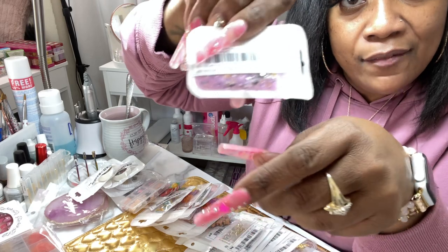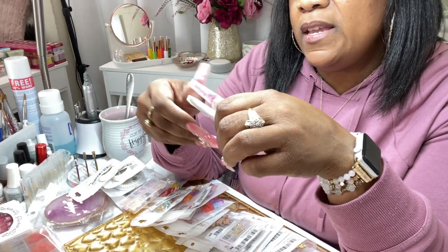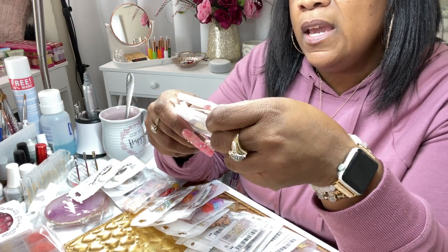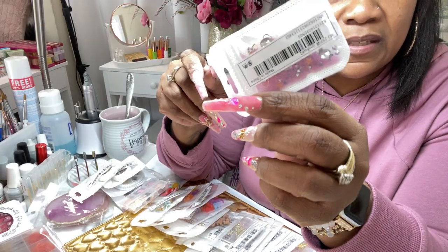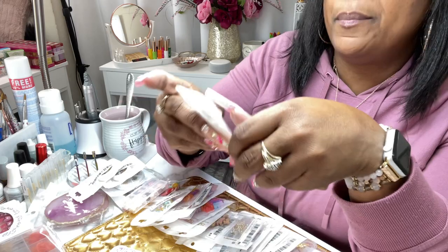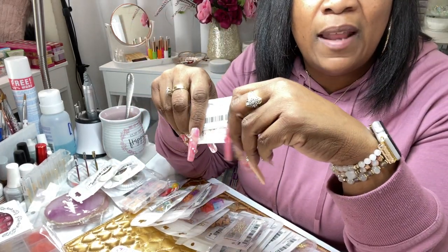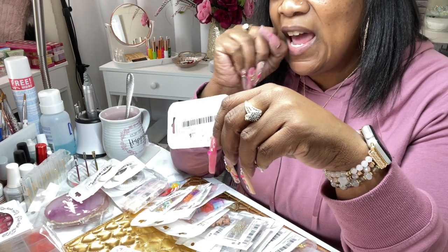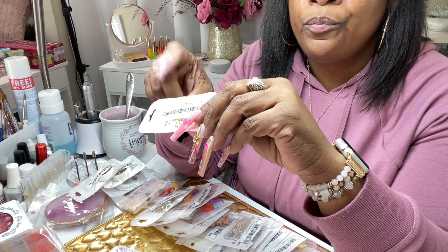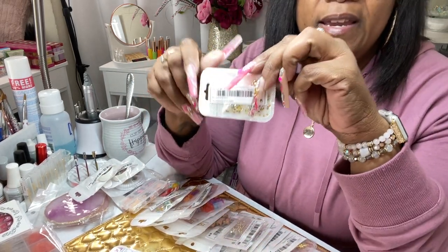So this is like a lavender mix, and it has the lavender microbeads. It has lavender stones, some clear crystals, and some gold accent pieces in here. So that was bought as a bundle along with this one. And the reason I bought this, because I really didn't have a lot of lavender, but I have a lot of variety of other colored micro crystals.